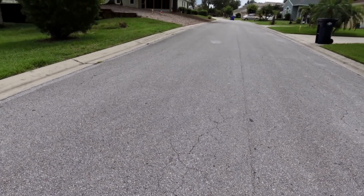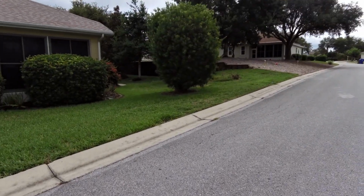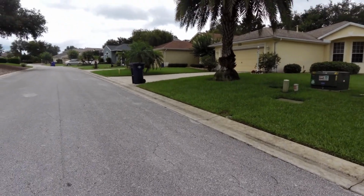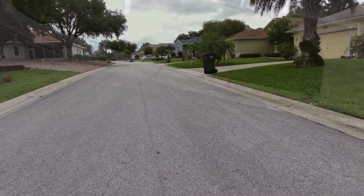Flagship, again, cracking, some of this developing into soon to be alligator cracks. Over there, a bunch of linear cracks, more linear cracks, and some evidence of alligator cracking. Pretty much consistent with the rest of the road.